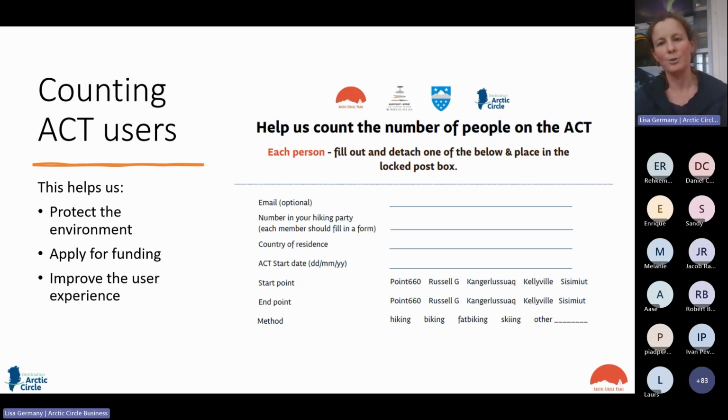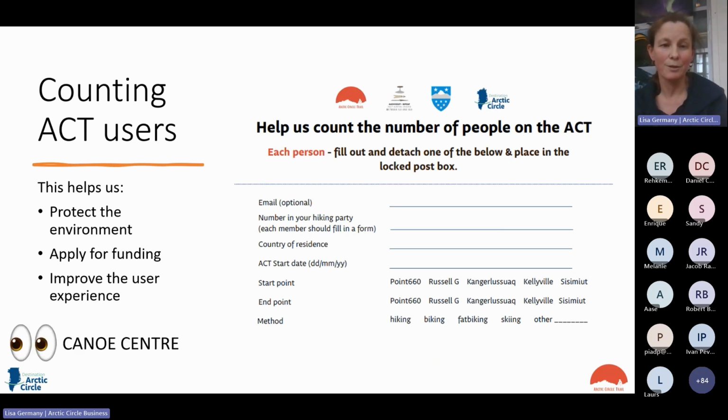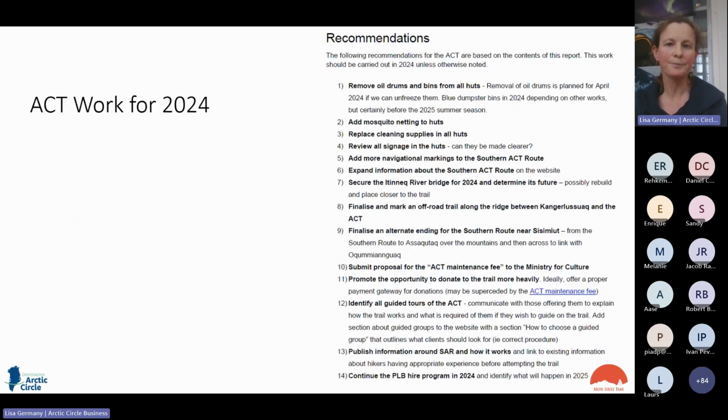Because the more we can show that the number of people on the Arctic Circle Trail is significant, the more likely we can get funding to help us with the trail maintenance. And essentially, if we can get that funding, what it is used for is to help us apply for funding. It helps us improve the user experience, and I'll come back to that with the feedback in a second. And also, in doing those, to protect the environment as well. So when you're going past the canoe center, or if you're staying there, please just pop in and fill in one of these. And each person in your group should fill one out.